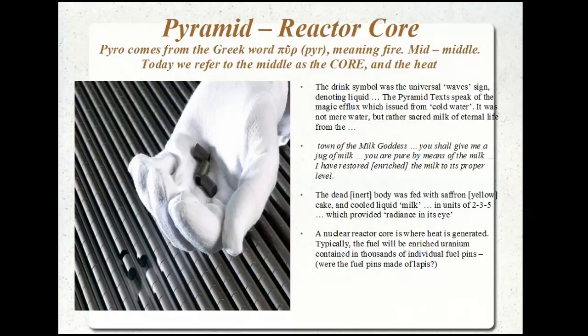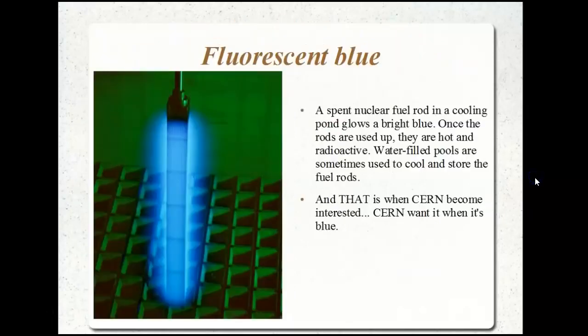Because what they do with the rods, once you've got these fuel pins, they're put into rods, usually of graphite initially, just to hold them all together. So when you see a bundle of rods, you're looking at the external part, which is quite often graphite. A spent nuclear fuel rod in a cooling pond glows bright blue. Once the rods are used up, they get hot and radioactive, and water-filled pools are sometimes used to cool and store fuel rods. And incidentally, that is when CERN become interested.